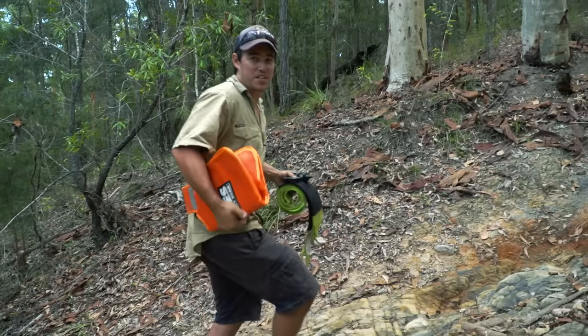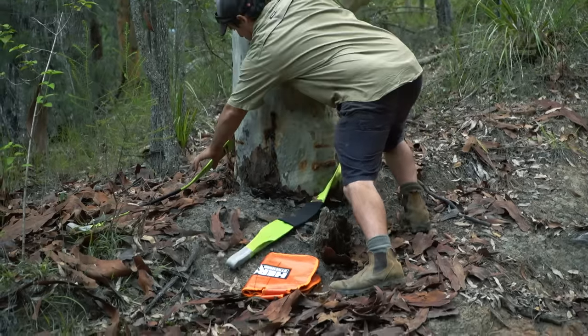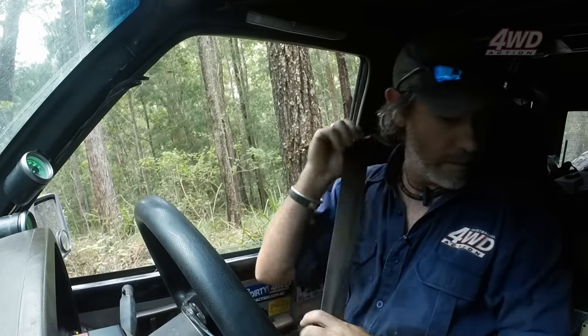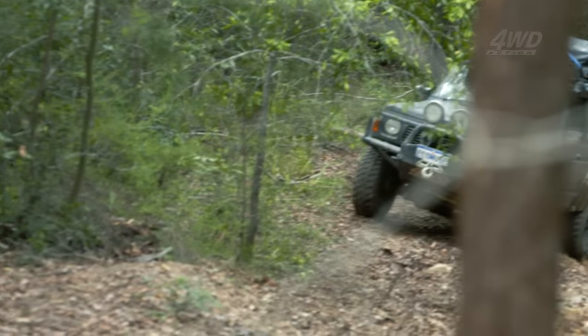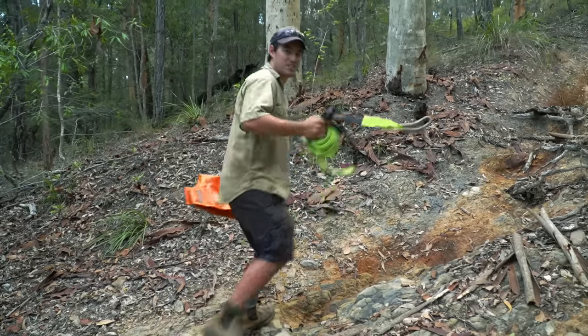What we're going to do is quickly set up a bit of recovery gear on this tree here. If it goes pear shaped, which it could do, at least we've got everything set up. The winch is already sort of half unspooled. We'll be able to connect that. Graham will feel good in about 2 seconds. So fingers crossed he drives it, just in case.